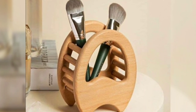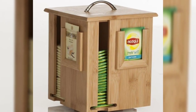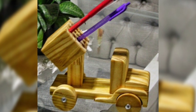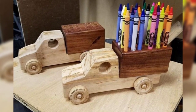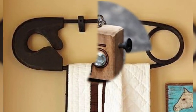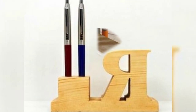Wooden bookends come in a variety of shapes, sizes and styles, making them versatile pieces for any bookshelf or desk. Close-up shots of bookends holding books in place. Not only do they keep your books organized and upright, but they also add a touch of elegance to your space.